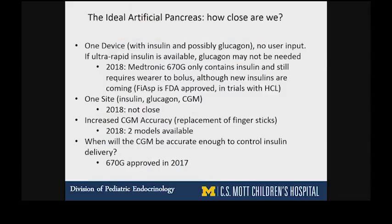So how close are we to the artificial pancreas? The 670G is getting us closer and closer. We're still a ways away. We need maybe faster insulins that work much quicker to be able to keep up with food, because for the pump sensor combination to adjust your insulin fast enough to keep up with your food, it's going to have to be an ultra-fast insulin. The CGM accuracy is getting there. Like I said, there are 2 different devices now that don't require finger pokes to calibrate the system.